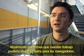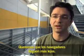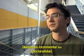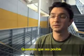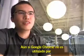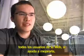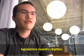We really want the work that we do to sort of raise the bar for browsers. We want to push browsers further. We want to make the capabilities better. We want to be able to allow for better web applications to be delivered. Even if Google Chrome itself isn't used by everyone on the web, as long as it makes the web better, we've achieved our goal.